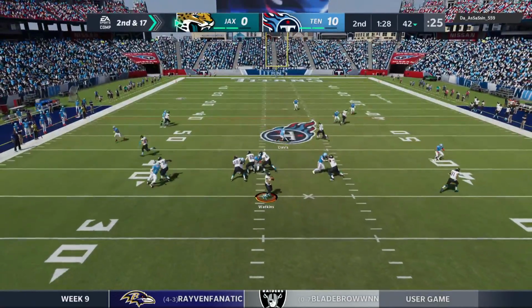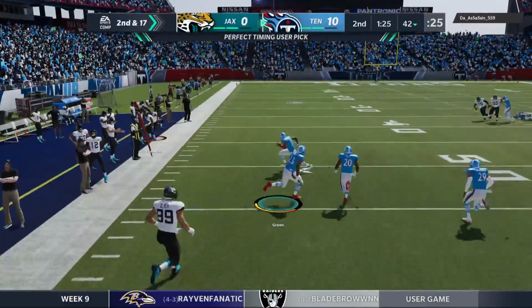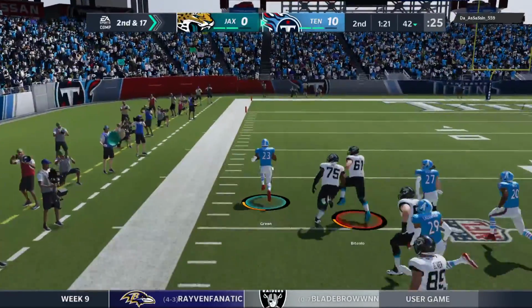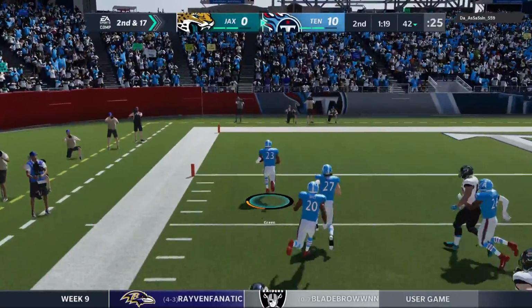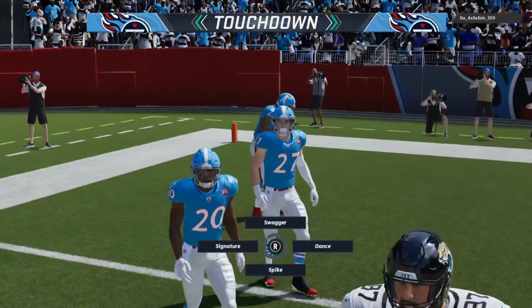Back to throw. Watkins. And for the 3rd time here in this half, it's intercepted. T.J. Green with a pick. T.J. Green, and he will take this one home. It's a touchdown.